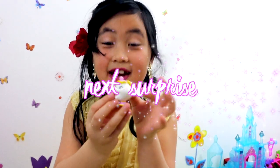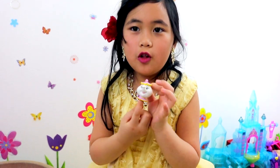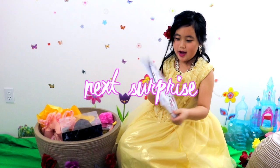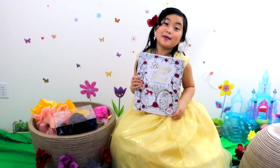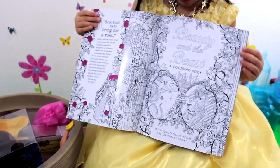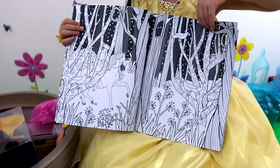Here's this, and I think it was part of the pot one, the doll. Ooh, it's a Beauty and the Beast coloring book. Oh, this. Ooh. Isn't it so pretty?